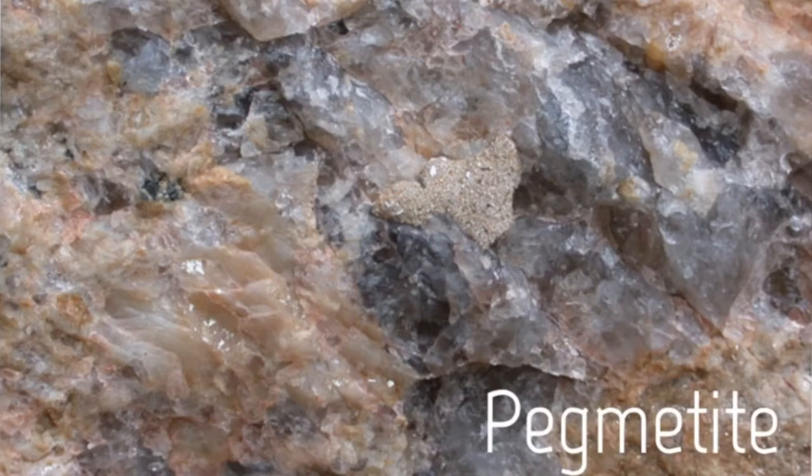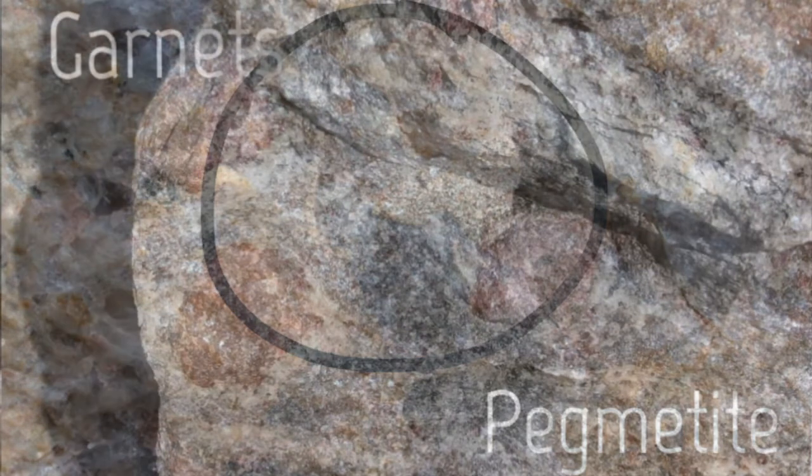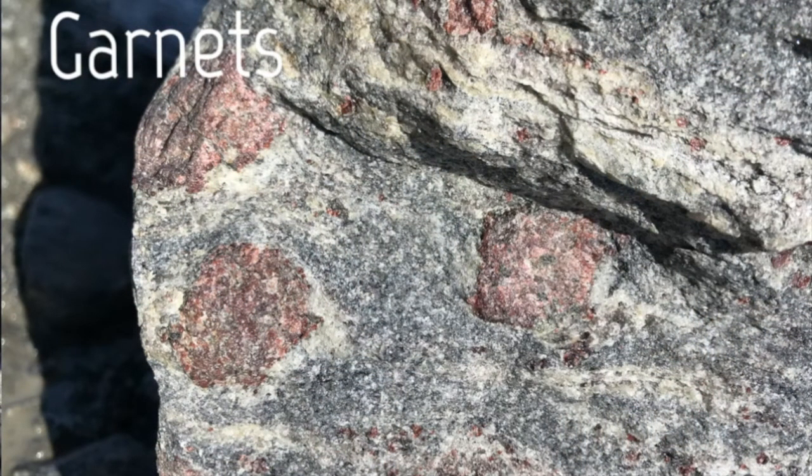Pegmatite is uncommon in geomorphology. It's mixed but not in layers, a volcanic igneous rock. Garnet is a mineral that's commonly mixed with metamorphic rocks like schist and amphibolite. Most of the time the garnet is red but can be in other colors too.